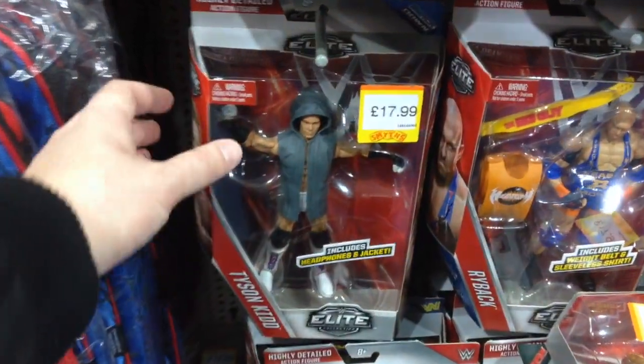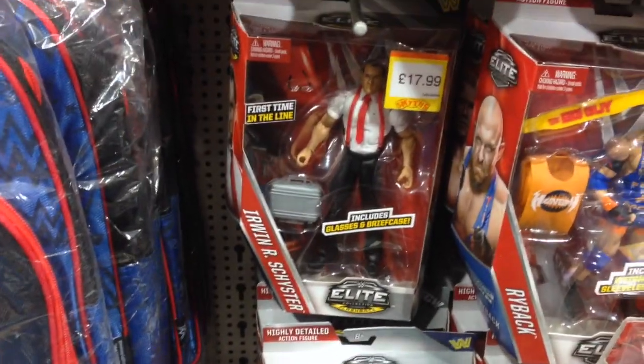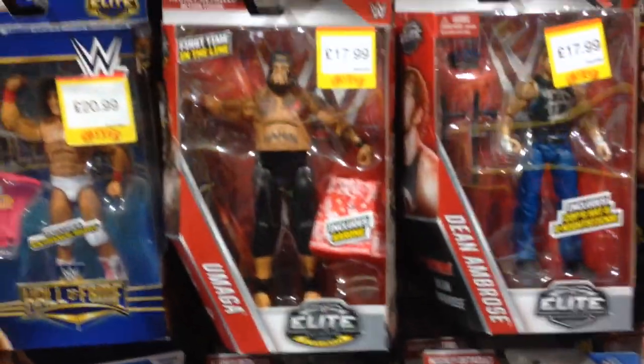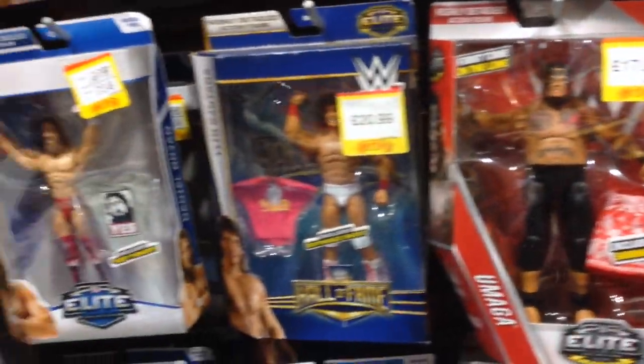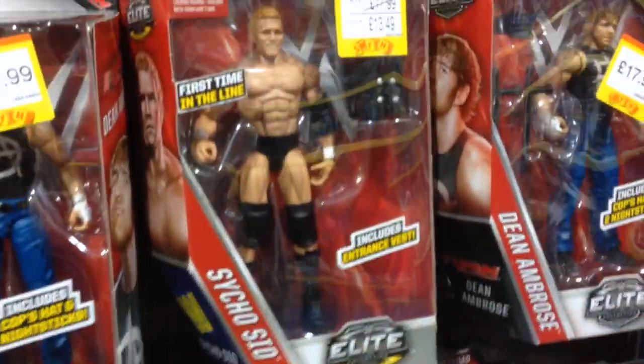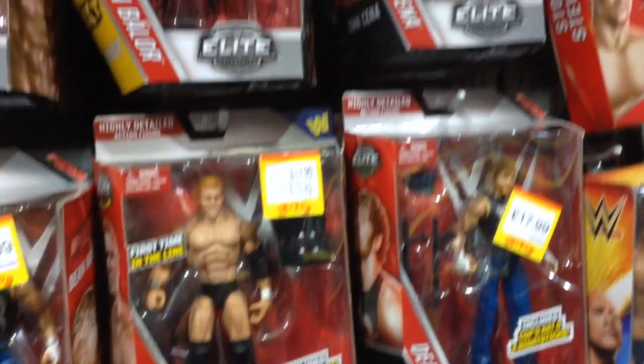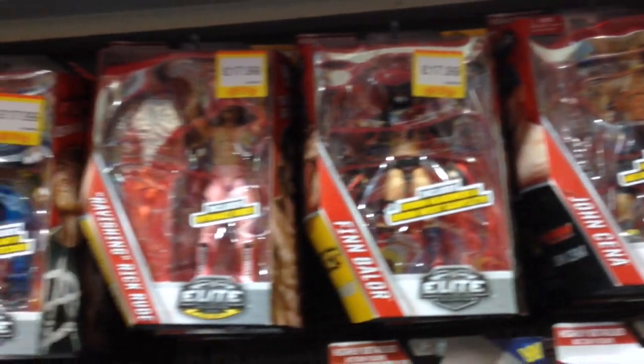Then we got some stragglers from waves of Elite past. There's Tyson Kidd, Irwin R. Schyster, IRS himself, and then up here there's Umaga. Arriba! There's Tito, who here on the pegs is the sole survivor, it seems, of that Hall of Fame series, and of course, Psycho Sid. They need to reduce him more than $13.49, I think, to shift him.